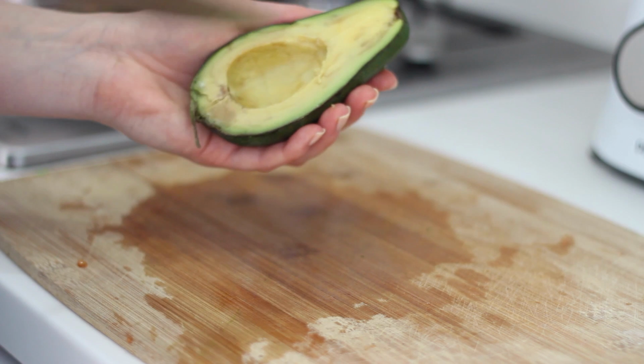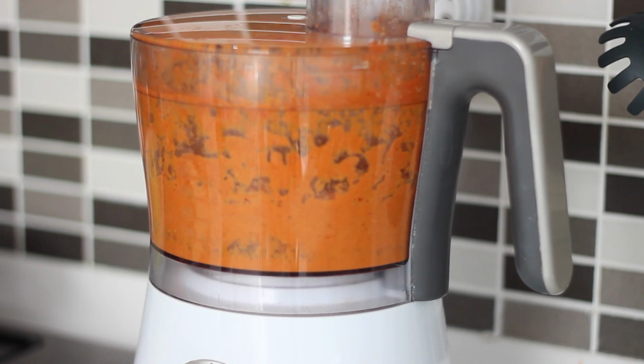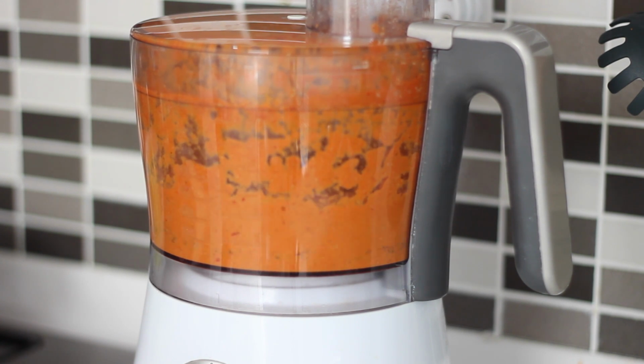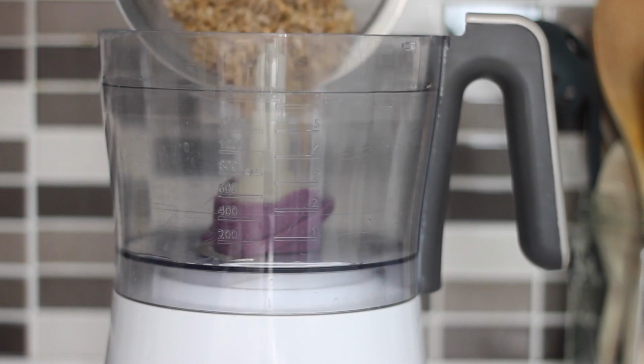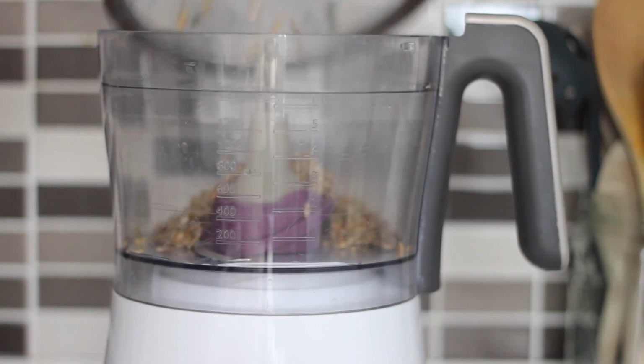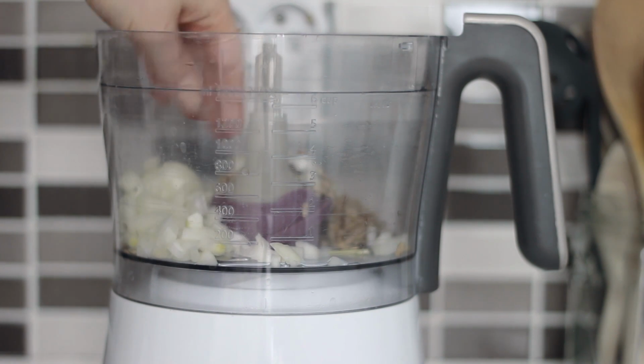I then made this kind of creamy hot pepper sauce in my food processor using half a cup of sunflower seeds which I'd soaked for a couple of hours beforehand. They probably need a good soaking overnight. The longer they're left to soak, the creamier they become, and mine probably weren't soaked for long enough.